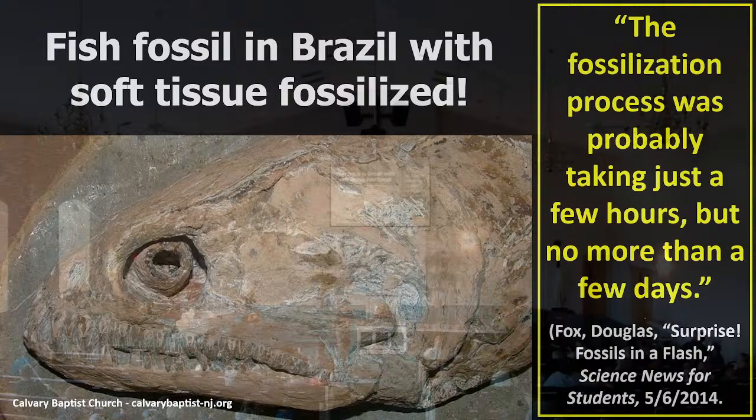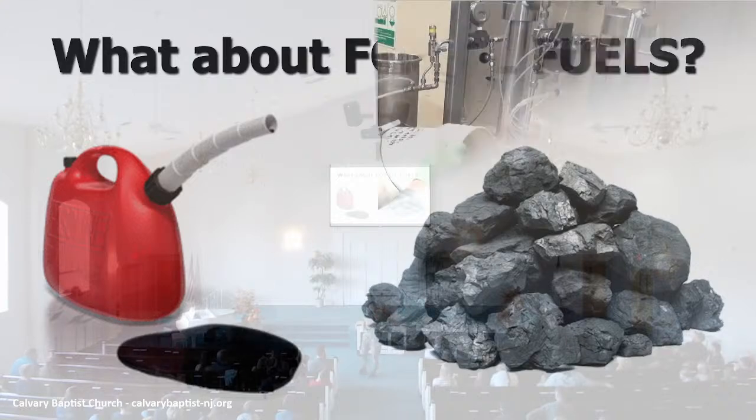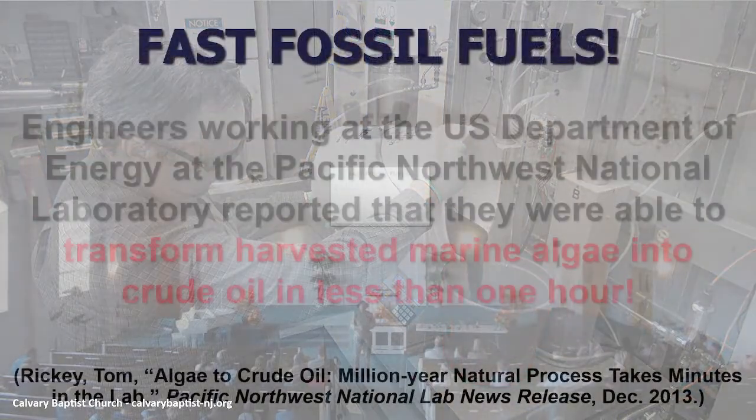How about fossil fuels? Don't we need millions of years to make things like coal and oil? We know it's buried way down there because we drill down and pump up this oil. Doesn't that take millions of years, Dino Dave? No. Slide. Here's a quote. I'm going to show you about these guys in a lab who were able to turn algae into oil in hours. Slide. Look at this.